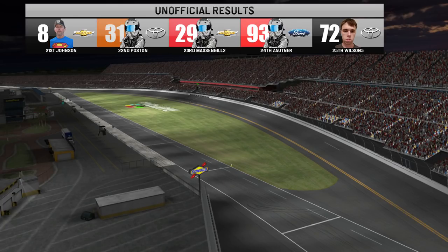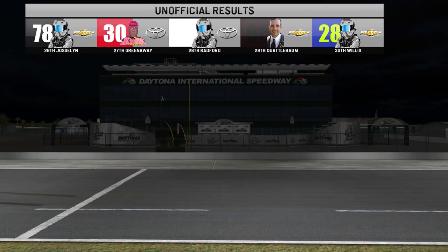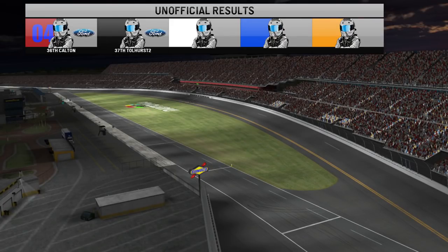21 will be Doug Johnson. 22nd will be Poston. 23rd will be Michael Massengill. Nick Zonter will be 24th. And 25th place goes to Ryan Wilson. Adam Joslin, 26th. 27th place going to Dick Greenaway. 28th, Ray Radford, Tom Quattlebaum in 29th, and 30th will be Greg Willis. Bobby Summers, Daryl Ricketts, Russell Hancock, KD Osbin, Terry Reinert will round out 32nd through 35th. And then 36th will be Will Colton, and Aaron Tolhurst will be in 37th with a did not start.